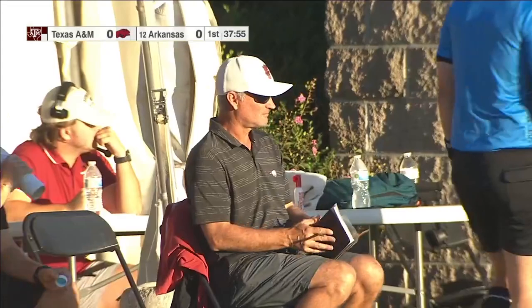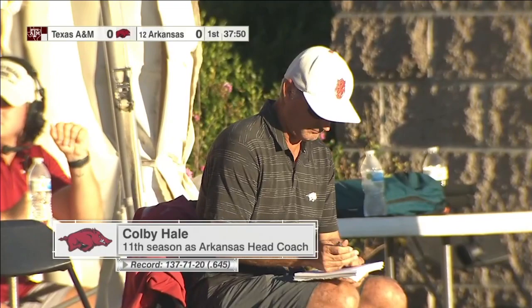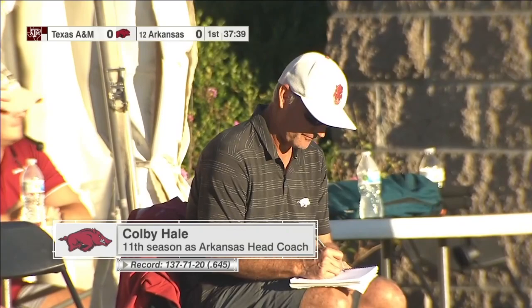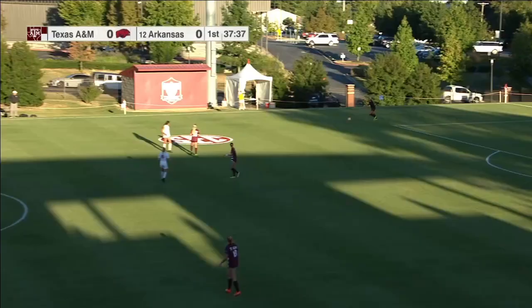Arkansas, under the tutelage of Colby Hale, pulls out that notebook early. There was Arkansas before Colby Hale, in which they didn't really win anything. And now you've got the Arkansas of today. Six straight conference finals and three consecutive SEC regular season titles. His 11th season at the helm.